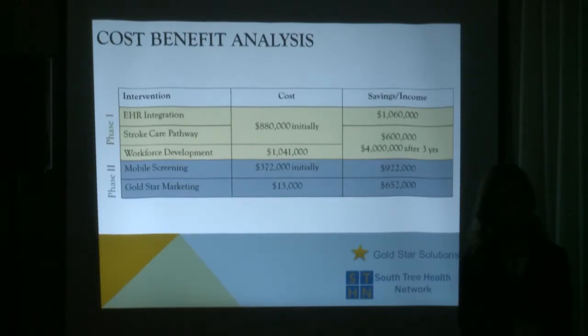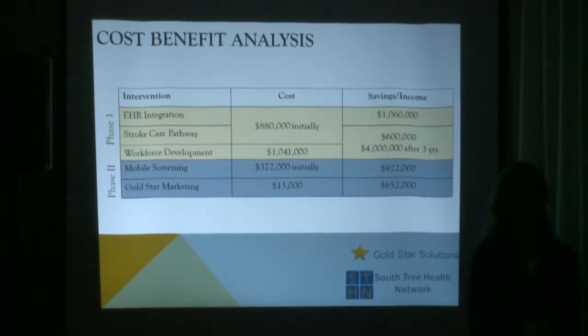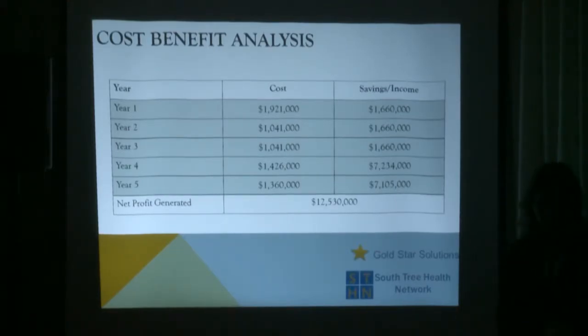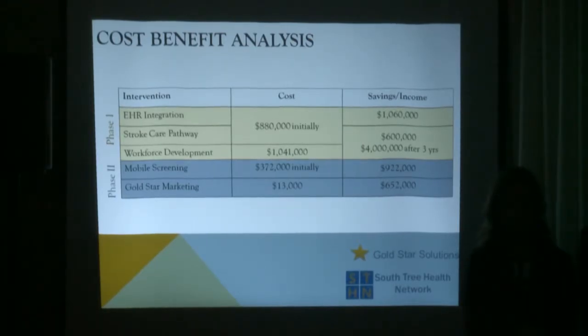And then in phase 2, we have our mobile screening and the Gold Star campaign, which is close to $400,000, but brings back about $1.5 million. And if you look at appendices 2 through 4, there's a detailed breakdown. I'd like to point your attention especially to Appendix 5, which is a table similar to this table here. And that is an outline of our basically bread and butter. It's what we have with the system itself. And this table is including the mobile scheduling app, which is kind of the icing on our cake.